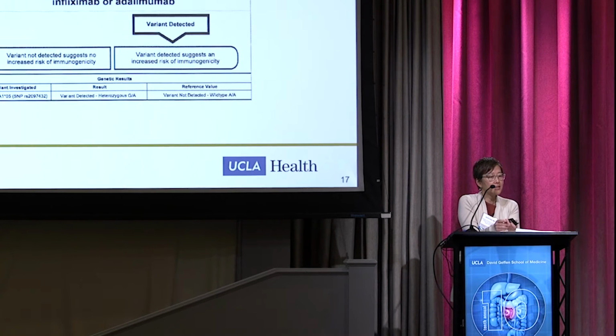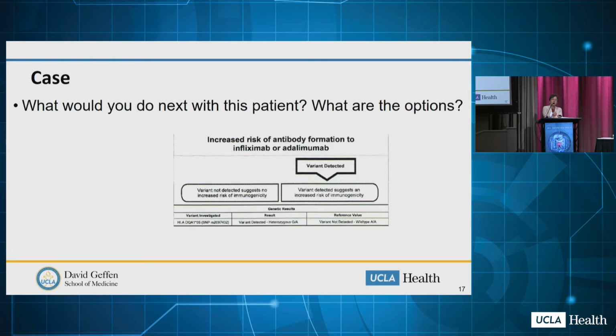So actually, we decided to send this new assay, HLA-DQA1*05 assay. There is a study that suggested if you have this risk gene, risk allele, that you may be at increased risk of having antibody formation to infliximab or adalimumab. Having this and knowing this, does that change your thought process on what you would consider next, Dr. Cohen?